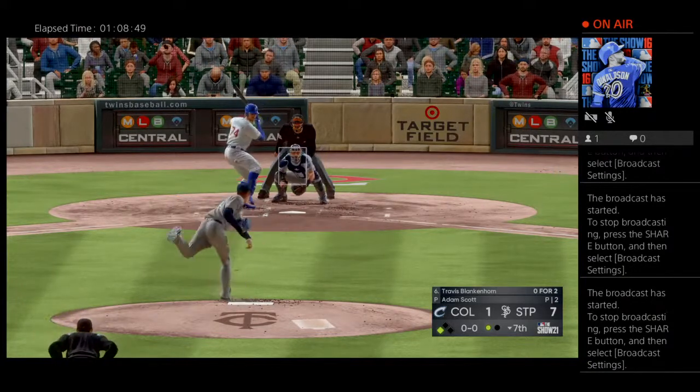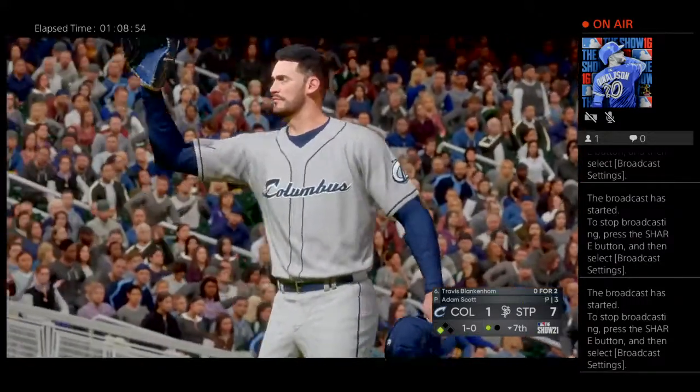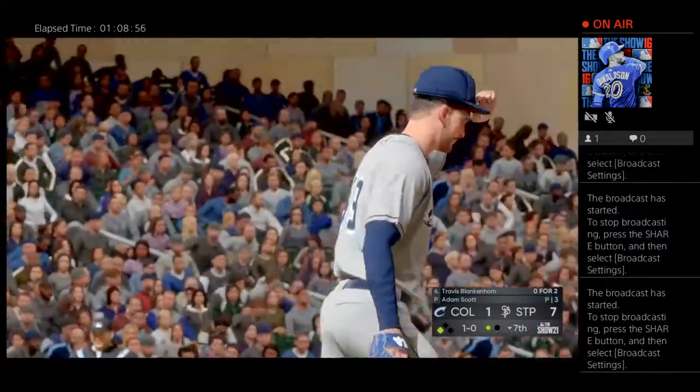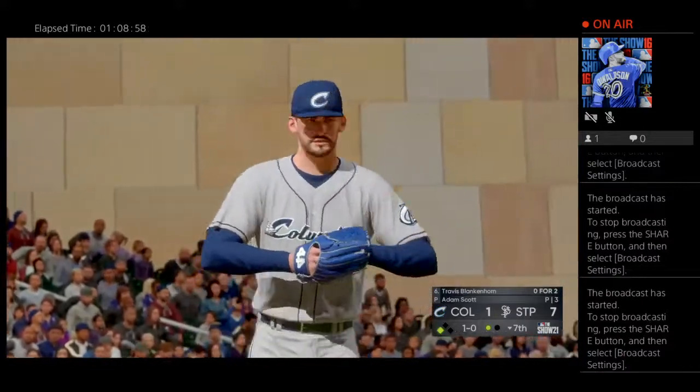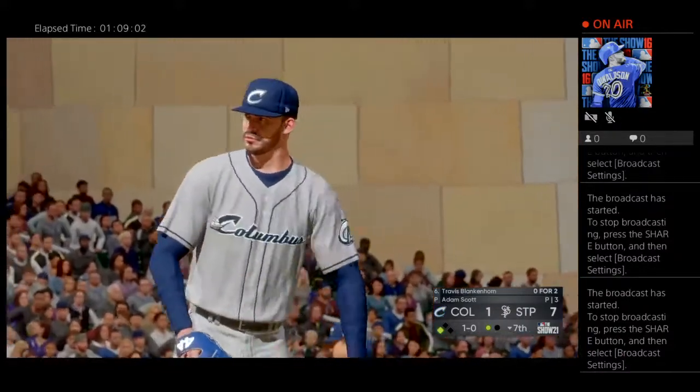At the plate, Travis Blankenhorn, as he will look at a first pitch fastball for ball 1. Scott, just 24 years of age. He throws a 4-seam fastball, a slider, a curve, and a 2-seam fastball.